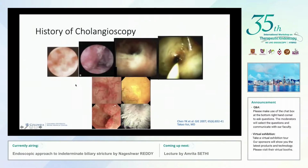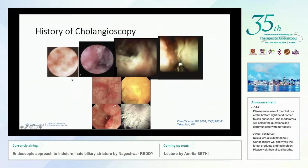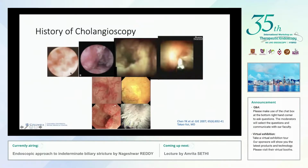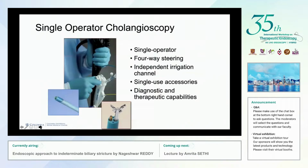As I mentioned, the imaging has improved significantly with the different technologies. This was the mother-daughter scope, this fiber optic imaging. Here you see the two generations of digital imaging providing beautiful details regarding the ductal epithelium. Of course, we always still aim for the imaging provided by video cholangioscopy.